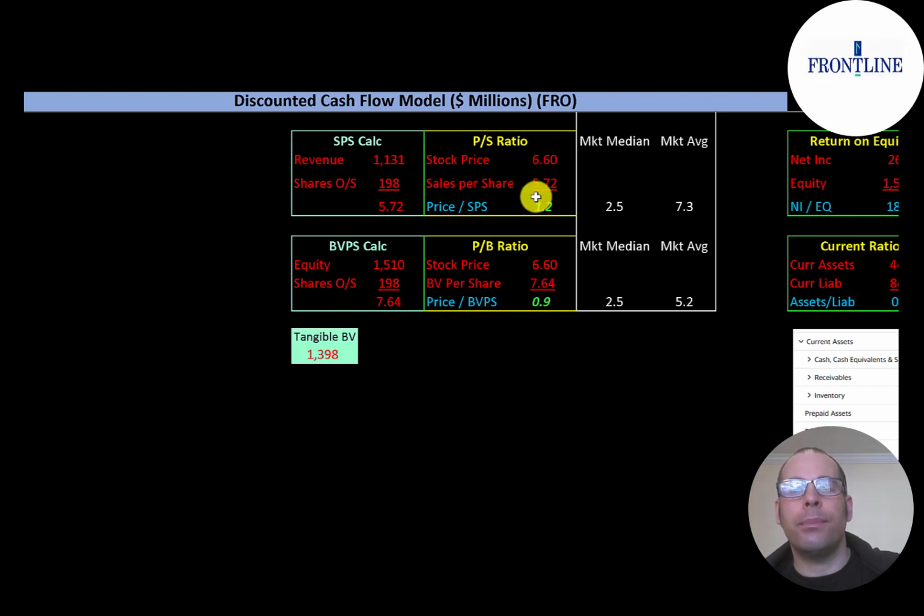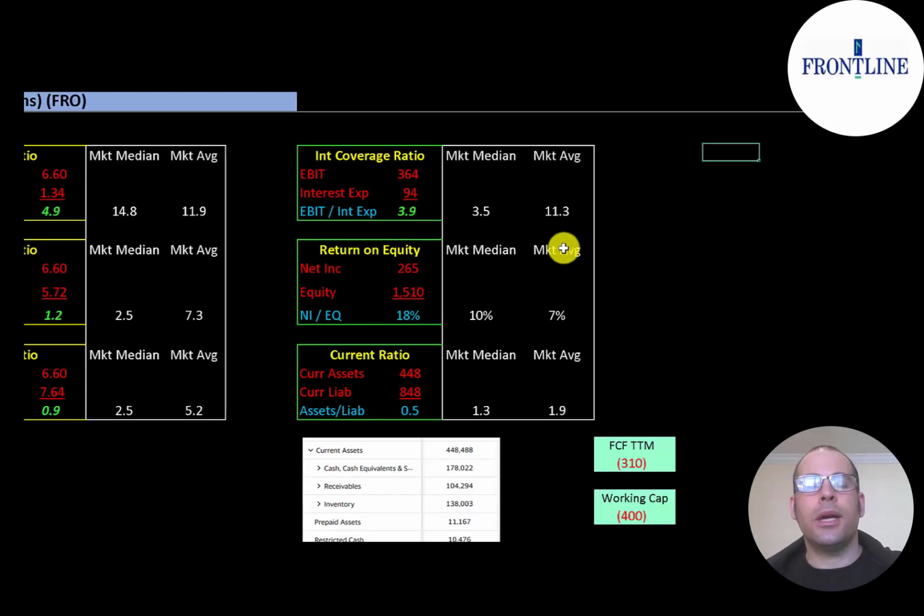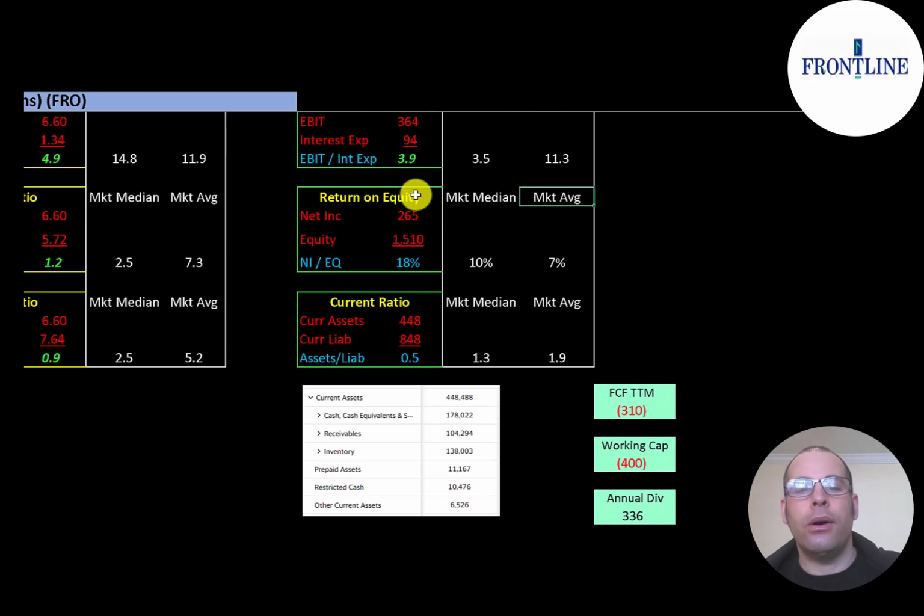Price to sales is stock price over sales per share, they're at 1.2. Price to book is stock price over book value per share, that's 0.9. So they're also doing really good in this ratio. Interest coverage ratio is EBIT over interest expense. They're at 3.9, so they can cover their interest payments. ROE is net income over equity. They have a really good ROE at 18%.